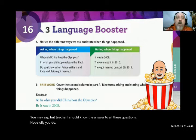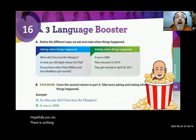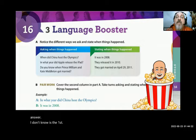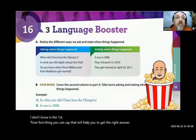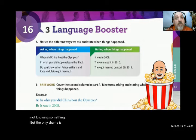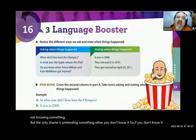There is nothing wrong, though, with saying, I don't know. Because when you don't know the answer, I don't know is the first thing you can say that will help you to get the right answer. There's no shame in not knowing something, but the only shame is pretending you know something when you don't know it. So if you don't know it, that's okay. Ask for some help.